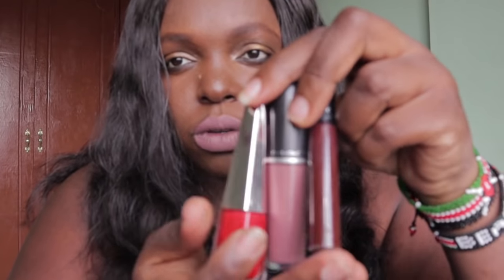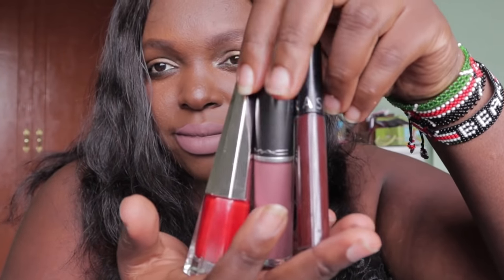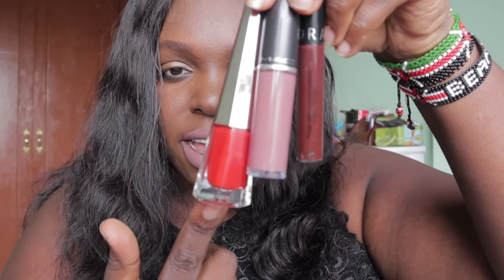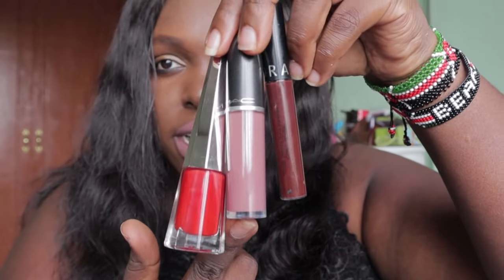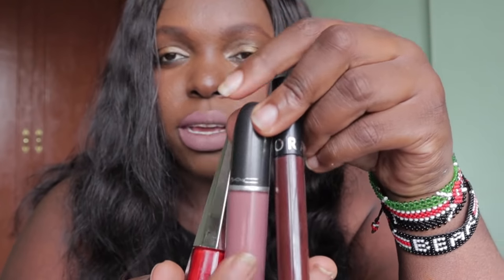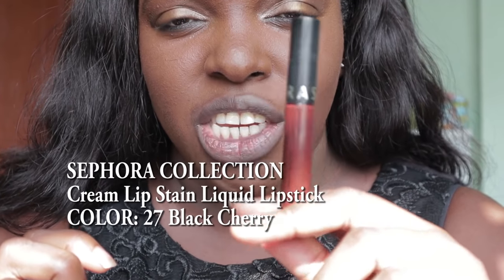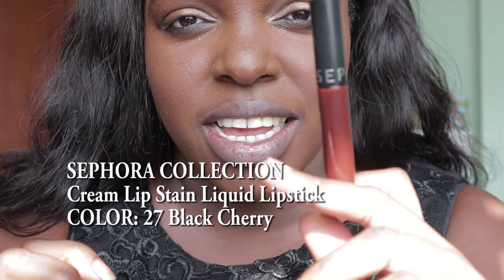I have this one, Fenty Stunna lip paint in the shade What Am I Wearing Uncensored, MAC Retro Somi, Sephora Black Cherry number 27. So my other favorite lipstick is Sephora Black Cherry in the number 27.